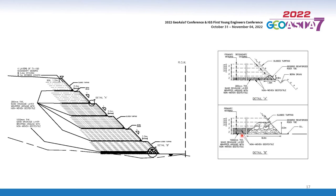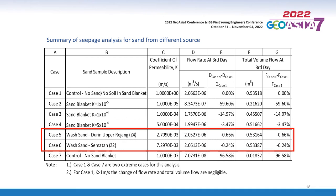The size of the rock shall be 150 mm times 250 mm. A seepage analysis was carried out to study the effectiveness of sand blankets from different sources of fill as the drainage layers. From the analysis, it is confirmed that wash sand was the most suitable to be used as material for drainage layers.